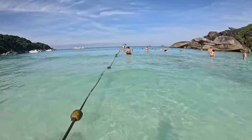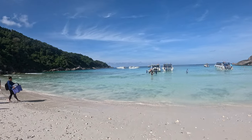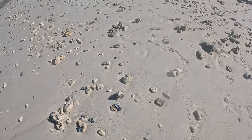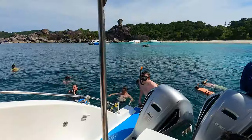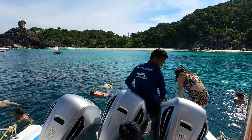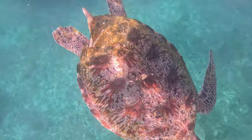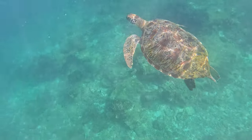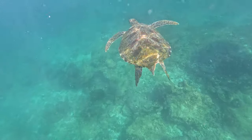So first stop was Similan Island. Our next stop was probably the highlight of the day. We moved across the bay for our first snorkel and got to swim with the amazing sea turtles. The happiness, excitement, and freedom that came from swimming with these majestic creatures was truly surreal.